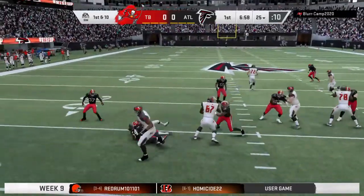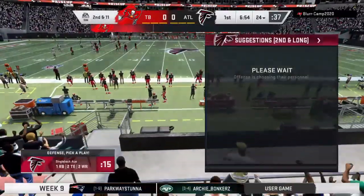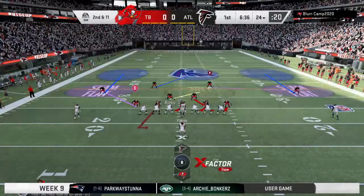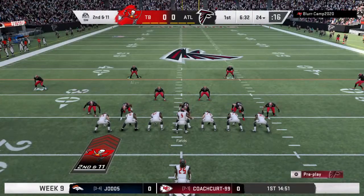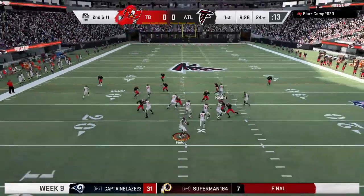They'll run. This is Melvin Gordon. And that's not the start that he was looking for, as he's going to be met and dropped behind the line. It'll go as a loss of a yard on the game's first play. Second down after the loss to start out. Here's 2nd and 11.